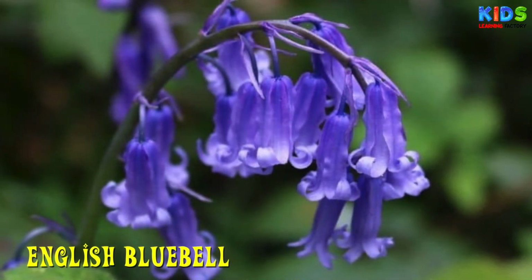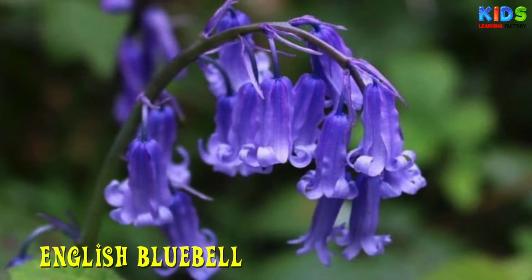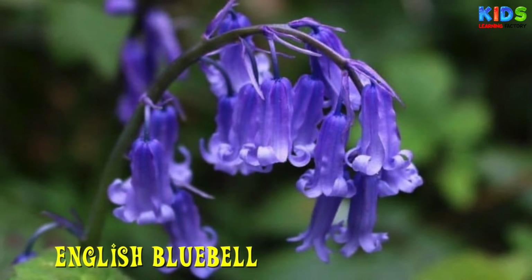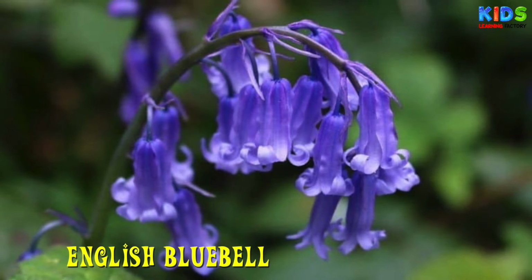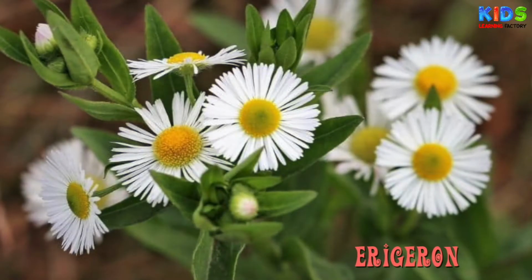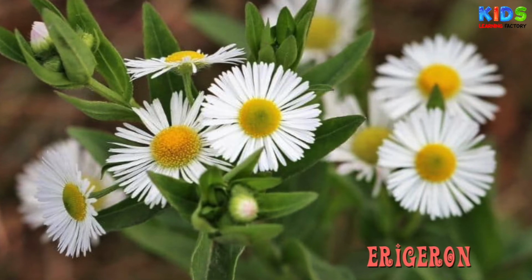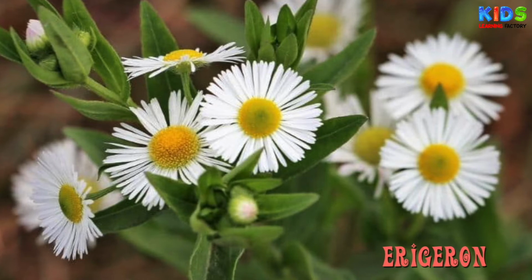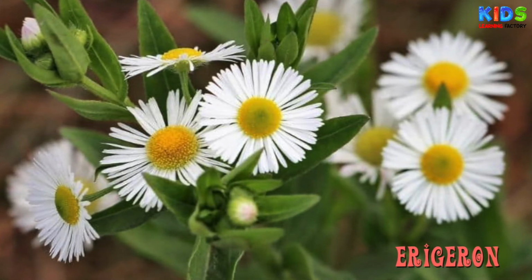English bluebell. English bluebell is also known as Hyacinthoides. This plant grows from a bulb and is an excellent species to grow under deciduous trees or in drifts in the yard. Erigeron. Erigeron is a herbaceous perennial that is also known as robin's plantain. The blooms produce pale violet rays that are arranged around a central yellow disc.